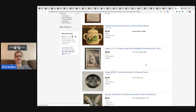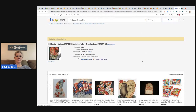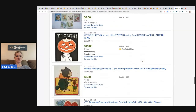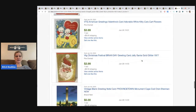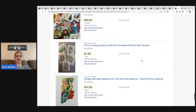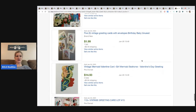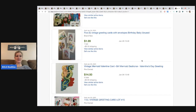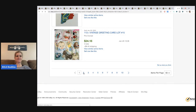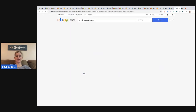All right, you guys, I could go on and on, but my point being is that if you decide to sell your cards individually, if you start the auction low, it may just sell for that price. And not every item is going to go for big money. I mean, this went for $14.50 plus shipping, but it's a mermaid. Mermaids are hot. They're trending. Unicorns are trending, I would say.